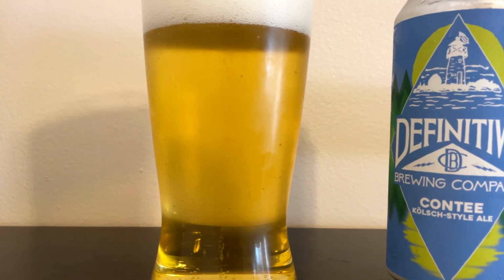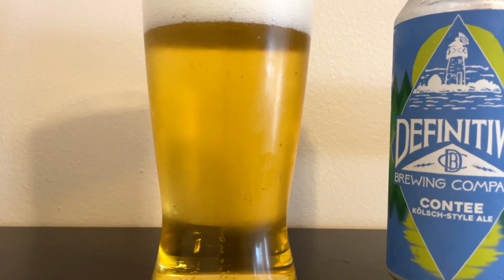So I missed the pour, so we just get to look at it. Nice lager golden color there. Pretty golden. Poured to a much bigger head. And it does have a little bit of a cloudiness or haze to it, which is pretty normal with a Kolsch.